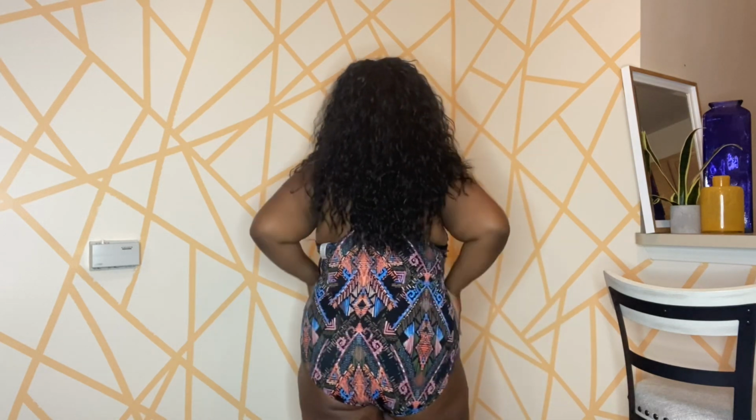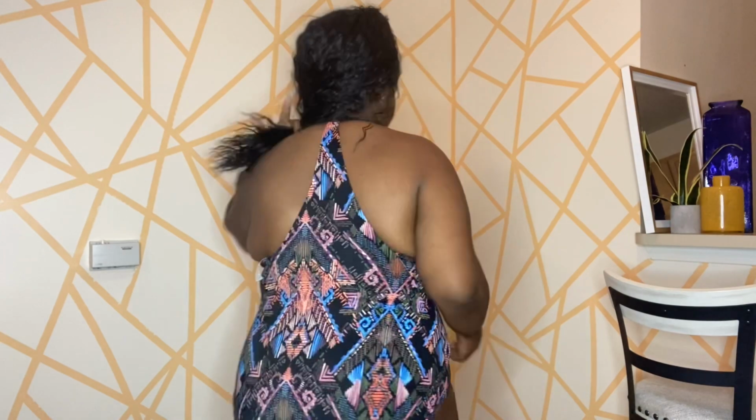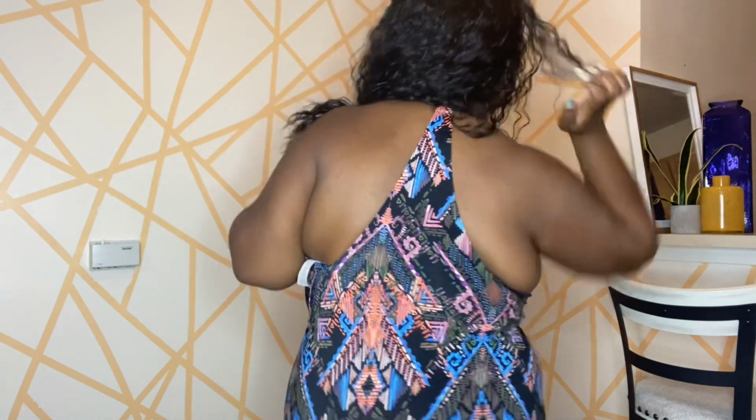The back I love because it's full coverage. It covers up everything. And then the top of the back looks like this. It's like a little cross all coming up, tucking into this little point or whatever. I don't know if y'all can see that because of my hair. But yeah, I love this one because it's family friendly.